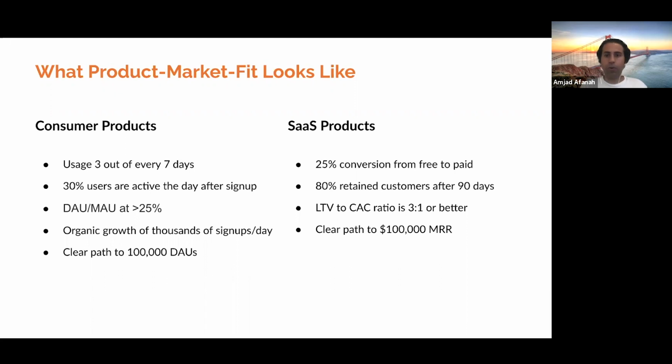On the SaaS products, it basically looks like 25% conversion from free to paid. This is not 25% conversion from actual visitors to your website to paid users. This is anybody who actually started using your free trial. How many of the free trials are you converting to actually paid users?